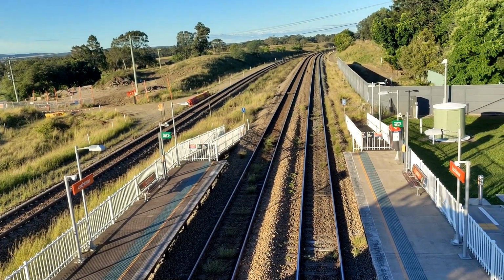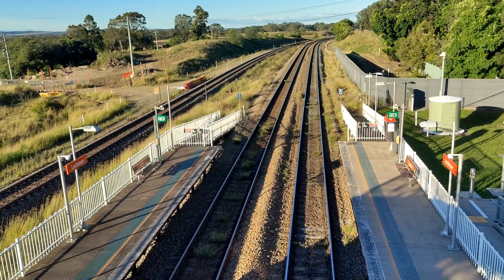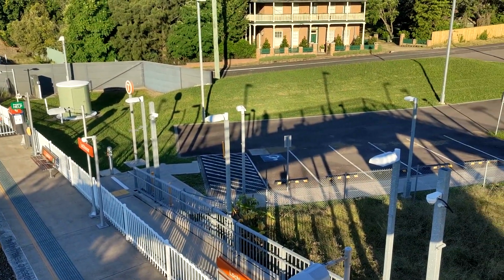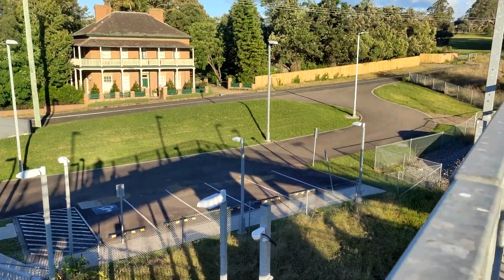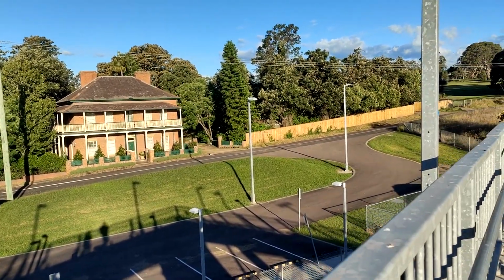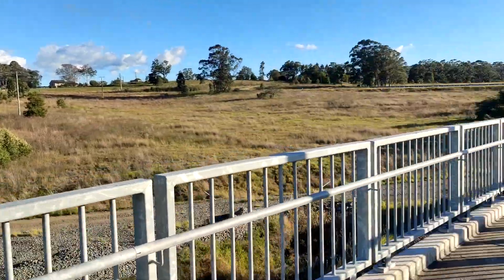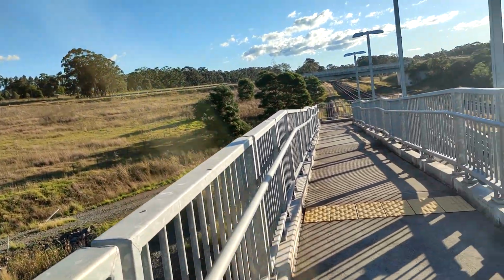And there's an Opal reader, a few lights, seat, a couple of basic information posters which aren't really helpful, and what's that? 6 commuter car spots with 1 being disabled. And they're all empty, unsurprisingly. And that's it for Lochinvar. There's nothing else here. Just empty fields and a wide open overpass, which is actually pretty good for taking photos of trains, but yeah.